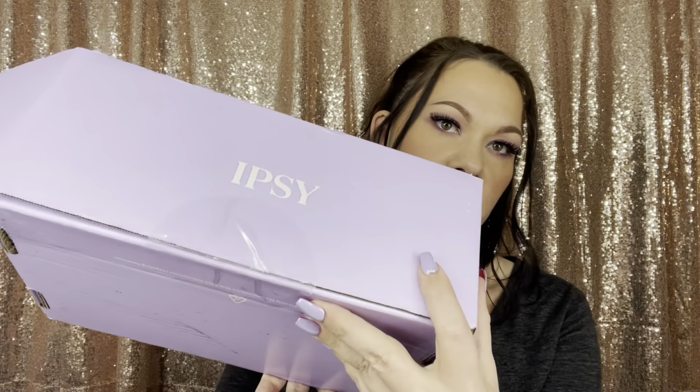And today, I've got the Ipsy Glambag X. Yay. That was a lot to get out of my mouth. But anyways, can't show you that part. It's got my name on it. The Ipsy Glambag X. I'm really, really, really excited for this.